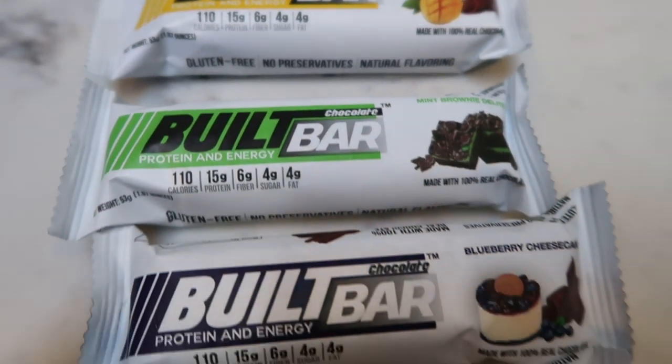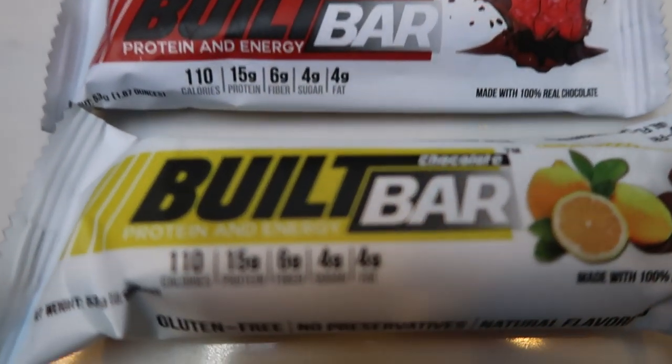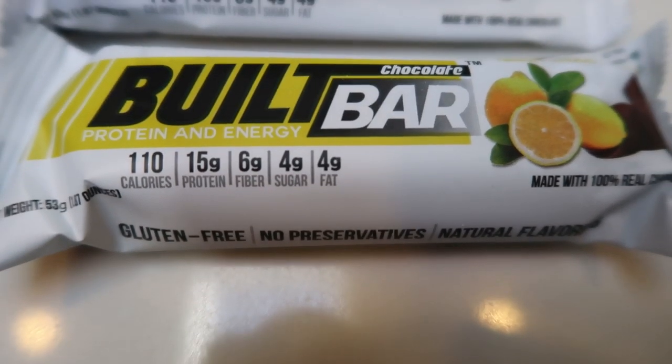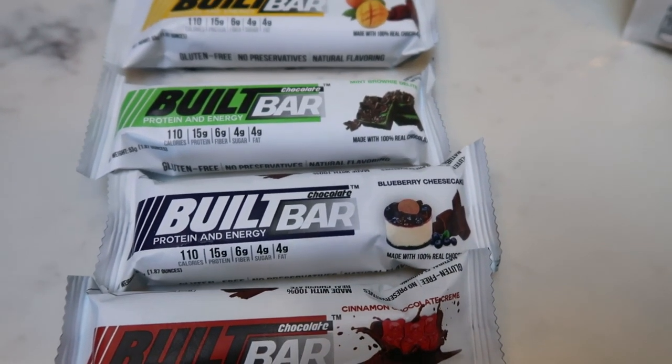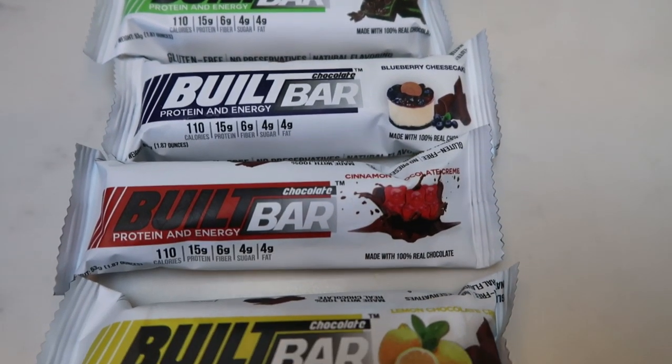These Built Bars are only 3 smart points a piece. They have 15 grams of protein and 6 grams of fiber, so they keep you nice and full, but they taste like a candy bar. Like, I'm not kidding, they legitimately are a candy bar.